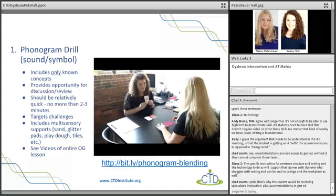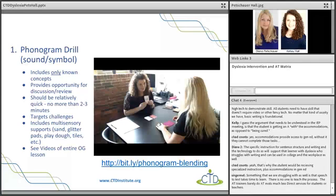So the first one is phonogram drill. A lot of these programs like Wilson, Fire, Blow the Code, a lot of the ones that I had listed in that matrix. If you click on that link for the matrix, you can see those at the bottom. They often have some sort of progression for this. So phonogram drill is sound symbol.